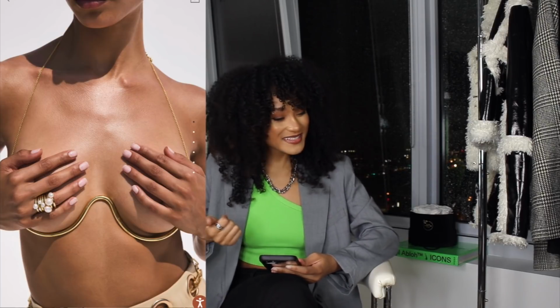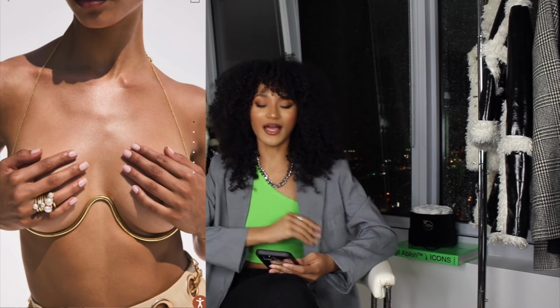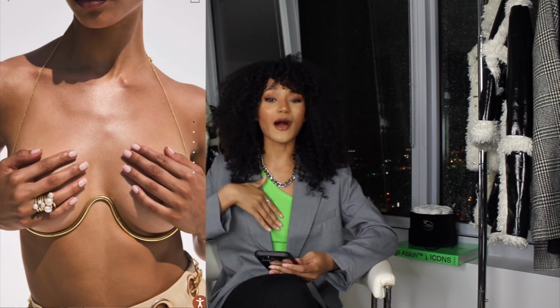So basically, this is a chain for your tatas. What? I need this. I know at first glance it looks a little revealing, but it does not have to be, okay? If you are ruthless, you can wear a blazer like this with no top underneath and just this little bra chain.